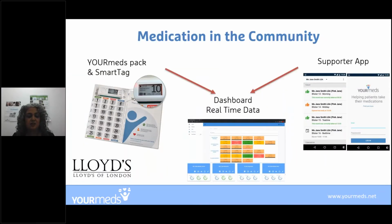So how does our system work? Well, at YOURmeds, we believe technology should be inclusive, and your digital literacy should not stop you from accessing that support. Our oldest current user at the moment is 97 years old. Similar to an advent calendar, the smart tag shows a number when it's time to take your medication, and it beeps 6 times. And the user then opens the corresponding pod on the pack. The tag works off mobile data, so you don't need Wi-Fi or broadband in the property.